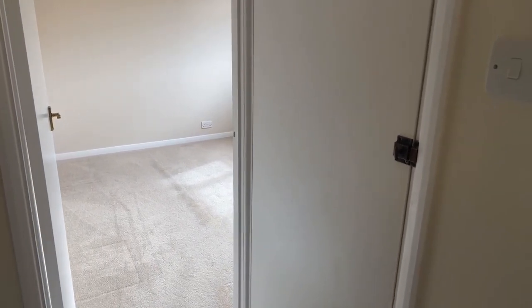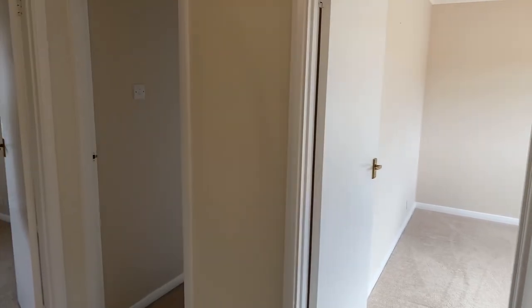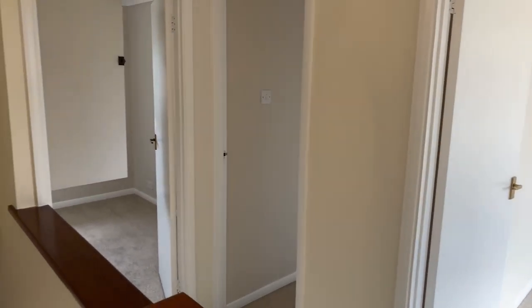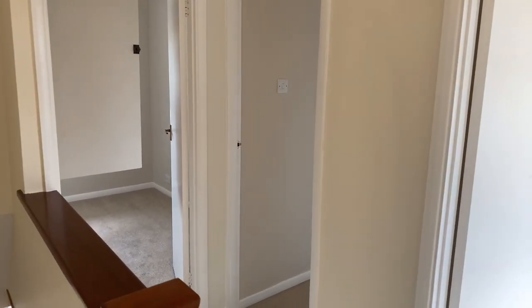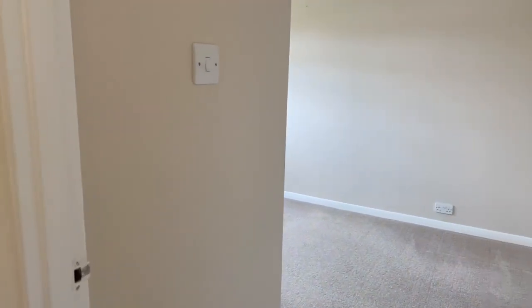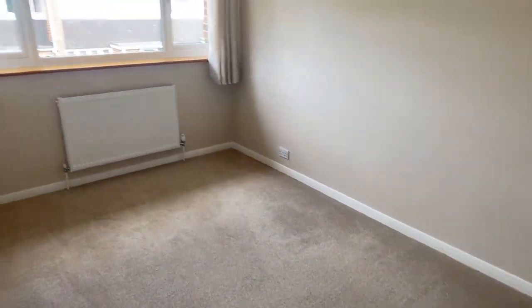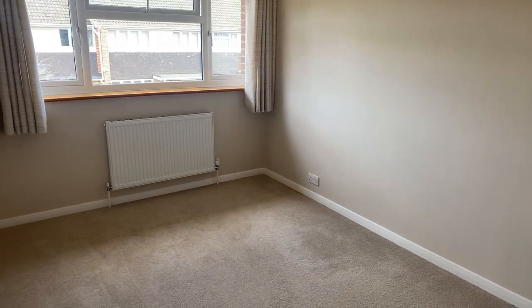On the landing, this cupboard here, this is the airing cupboard. And then let's just show you 3 doors into the 3 bedrooms. The bathroom door is behind me. Let's show you the front room here. This is, I think, would be the main bedroom. Bedrooms 1 and 2 are similar size, just a slightly different shape. I think most people would probably use this as the main bedroom, but the other one maybe.